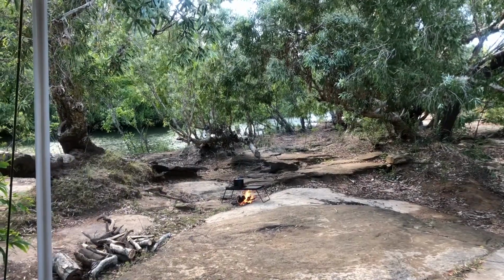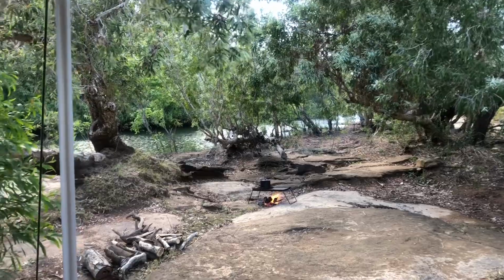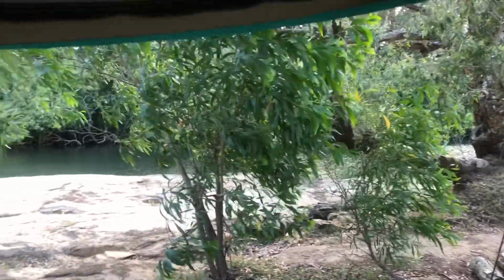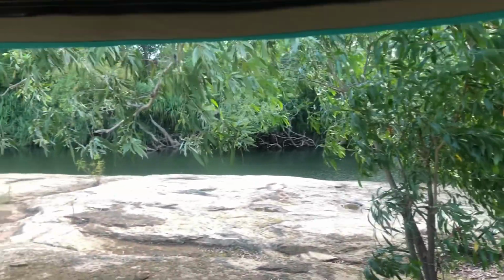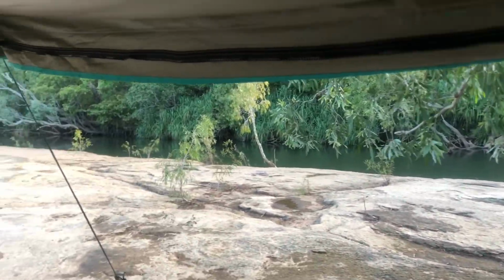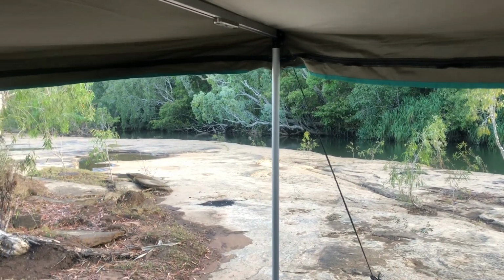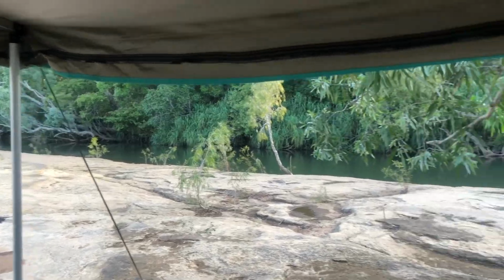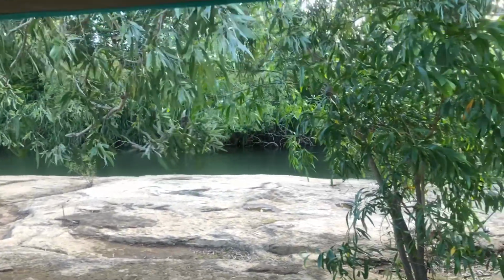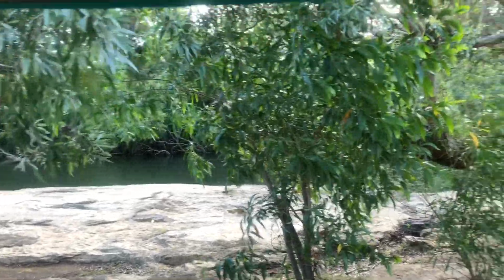G'day, more beer than barrow back, and welcome to our first ever Northern Territory dry season expedition. So we are currently set up at camp on our first stop, which is on the Ferguson River here at Flat Rocks. We're on the way to Darwin, and then from Darwin we're going to head out to some of the spots we've wanted to explore for a long time, including some of the Kakadu Billabongs.